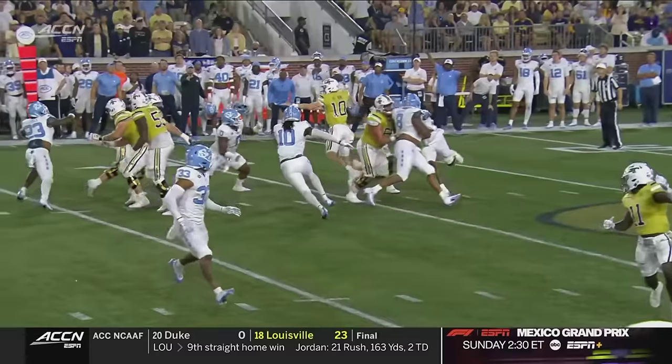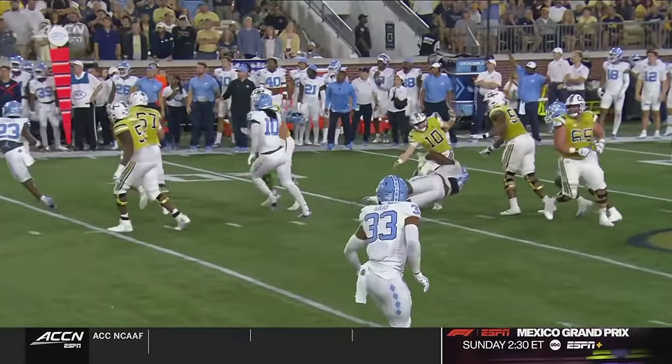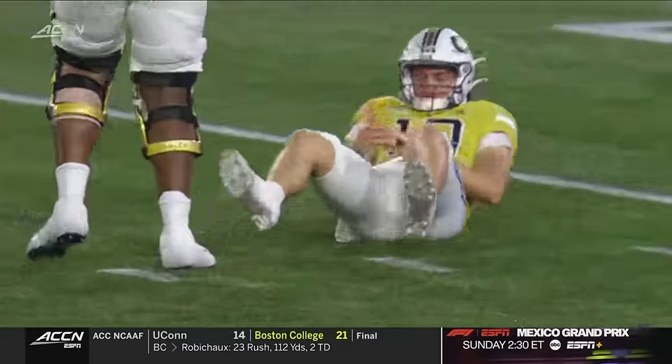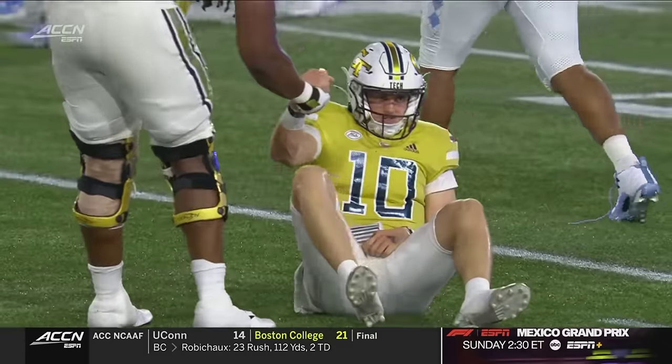See, Haynes King, obviously something bothered his, it looks like his hand, his left hand gets stuck in Tamari Fox's helmet, bent back awkwardly.